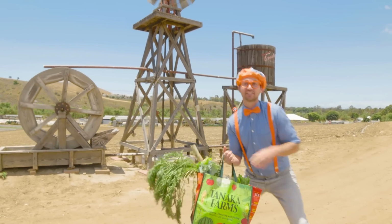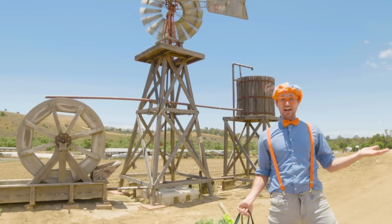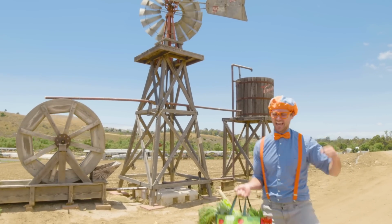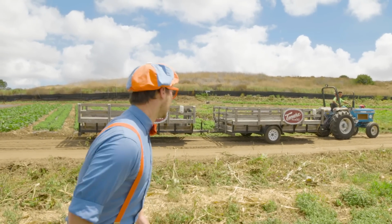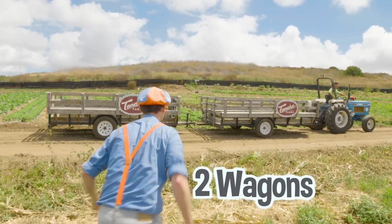And today we're at Tanaka Farms in Irvine, California. Tanaka Farms is a farm where you get to pick your very own fruits and vegetables. No grocery store today. Today, you and I are at the farm. Here we go! Oh, check it out. It looks like there's a tractor and two wagons. Let's go!